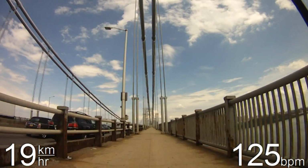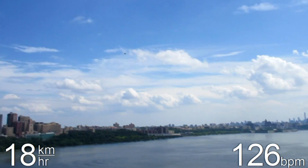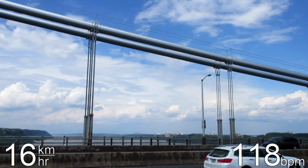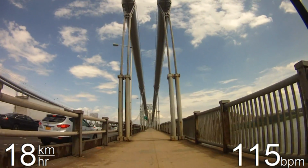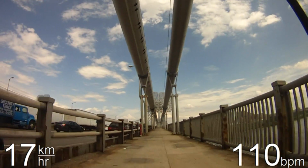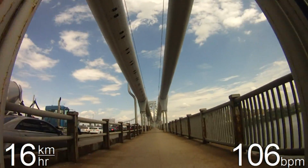So I'll make another stop when we get to the approximate center of the bridge. The helicopter flying overhead. Over in the other direction, it's not nearly as exciting. A lot more green in that direction. Quite spectacular view.